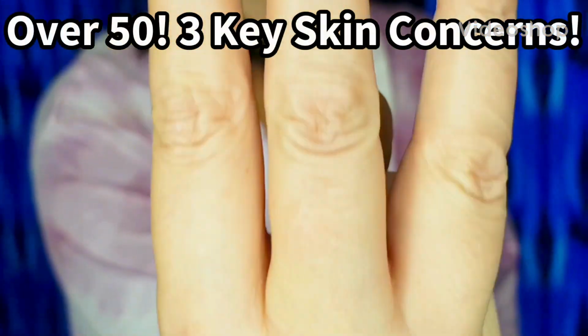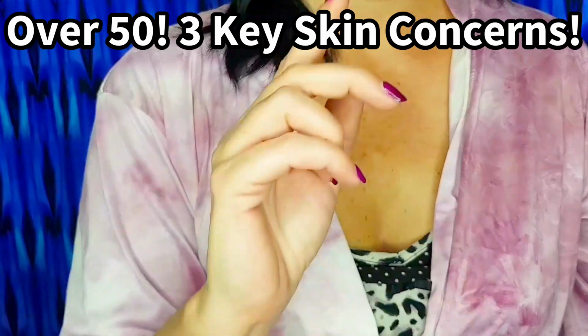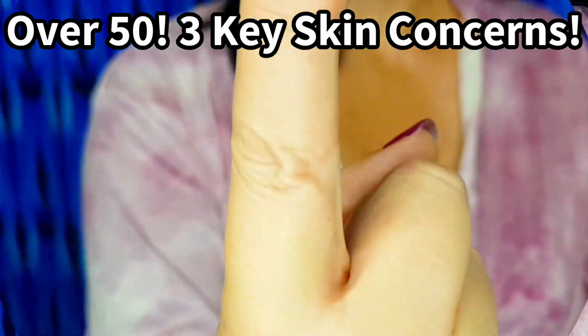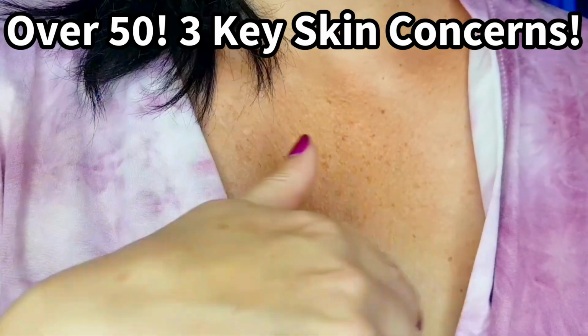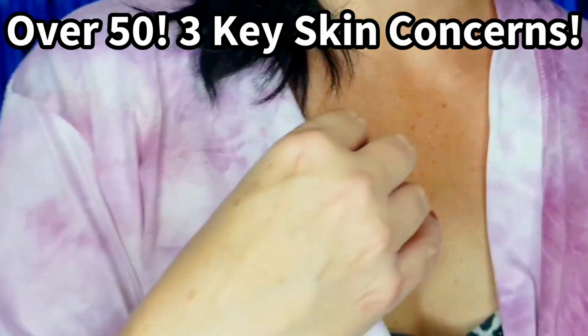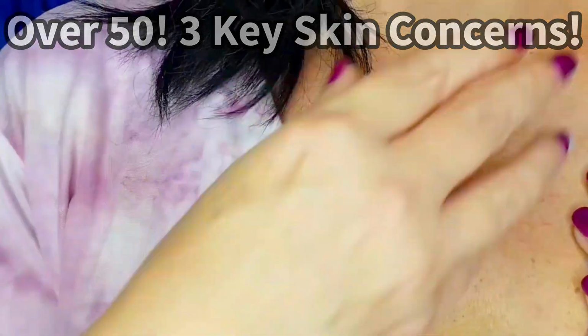Here's the 3 major skin concerns we all have in common over the age of 50, no matter what skin type you are. Number 1, hyperpigmentation, age spots, liver spots, sunspots, uneven skin tone. Number 2, dry, crepey skin, especially on the chest and neck area. Number 3, sagging skin due to lower collagen and elastin.